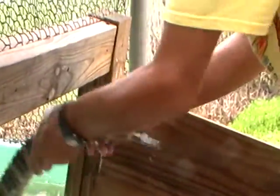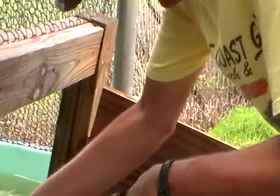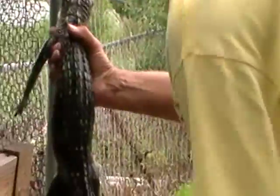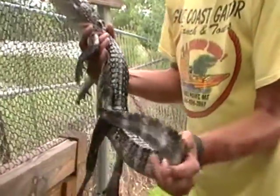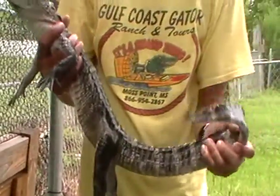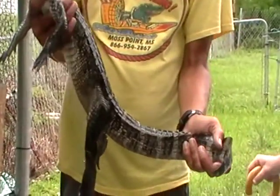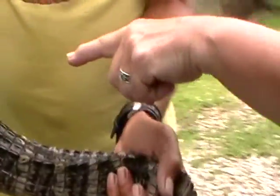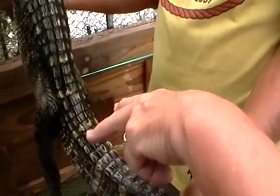This one here, he's getting ready to be 3 years old this month. His name is Squirt. And believe me, there's a reason why they give him the name Squirt. Yeah, I found out a few times. Now this is what I was wondering, and apparently this is true with snakes. If it's a female, it's wider across this back area here.